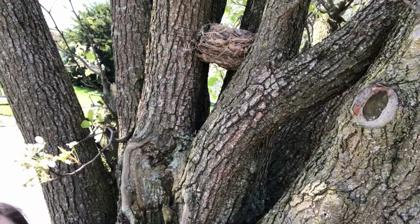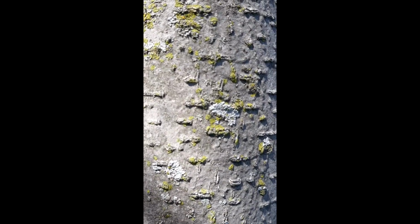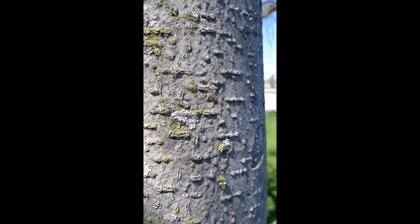All sorts of organisms live in trees, right? Like birds in this bird nest up here. But did you know that some organisms live on trees? You can see in between the lenticels are these splotches called lichen. So lichen are symbiotic fungi that grow on hard surfaces like tree bark and rocks, and they form a relationship with the tree in which the lichen gets a place to live, however the tree is not hurt by it.